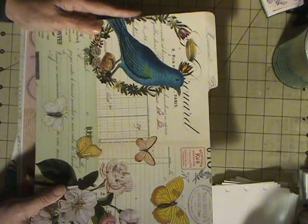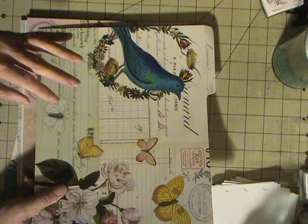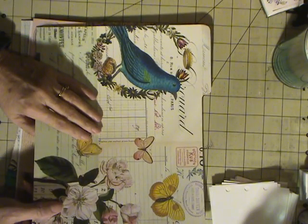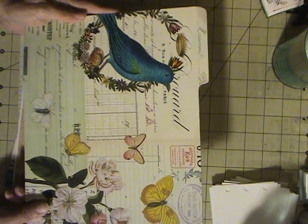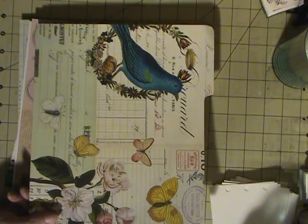So, you know, I got all of them except for the alphabet, and I think I'll go back and get the alphabet, but I don't know how many are in a package. There's either 9 or 10 of them in a package, and they are expensive because they are $19.99 a package.